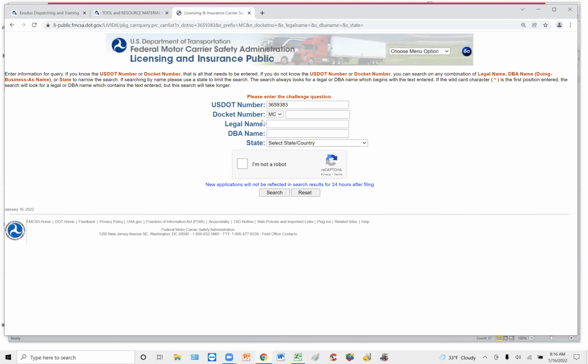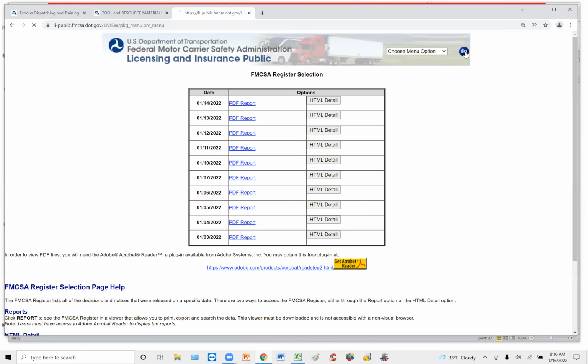Once you get to this page, you can get more information by checking the box and filling this in. But we are going to the FMCSA Register, so we're not going to do that. We're going to go up here where it says choose menu option to drop down, and we're going to select FMCSA Register, and then click go, okay? Now you have the FMCSA Register selection.